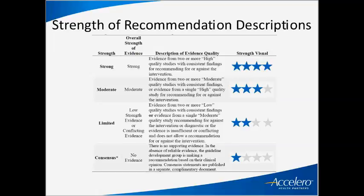In the development of the strength of recommendation, AAOS staff first assigned a preliminary strength for each recommendation that took into account only the quality and the quantity of the evidence. Recommendations were approved and adopted in instances where a simple majority, or 60%, of the guideline development group voted to approve.